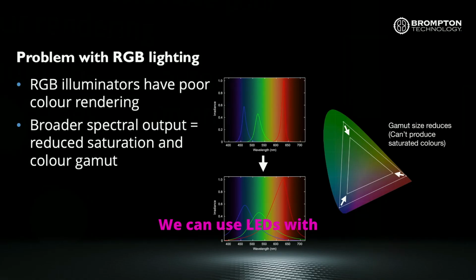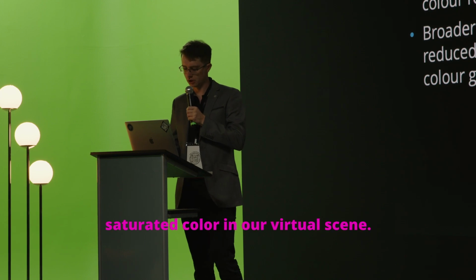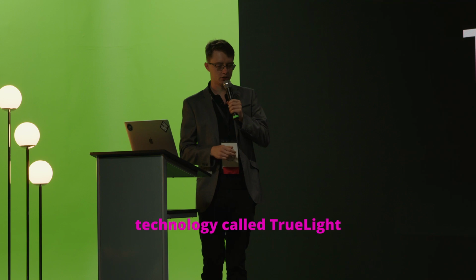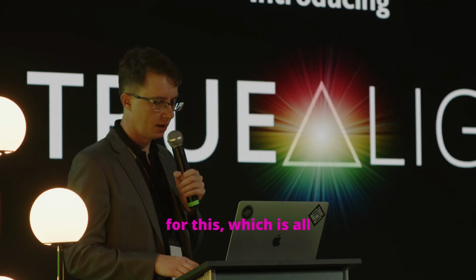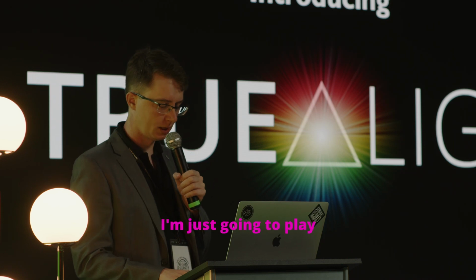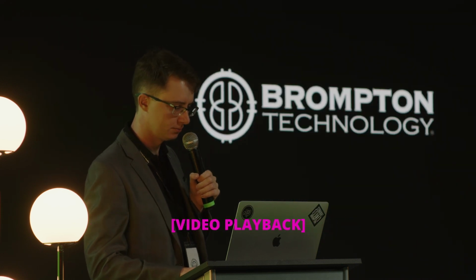We can do lots of things to try and improve this. We can use LEDs with broader spectral output, but that means we're reducing our color gamut, reducing the saturated colors we can produce. So in scenes that want very saturated colors, our display won't be able to produce them. So at Brompton, we developed a technology called TrueLight for this, which is all about adding extra emitters to our LED panels. I'm just going to play a short clip about that, and then I will go into some more detail.